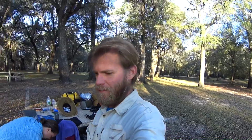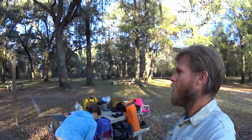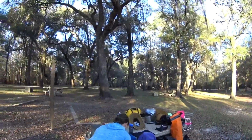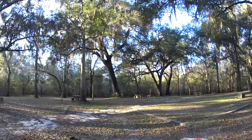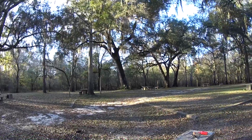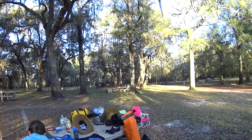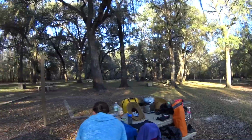Day 13, we have made it to camp. This is Hart Springs Park, which is a really cool county park with four huge springs that we just did a dive in. And we are in the primitive campground, and we have the entire campground to ourselves. I shall pan around and show you that there is no one else here in the entire campground. So it's going to be nice and quiet tonight.